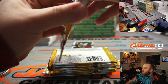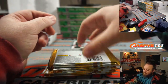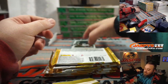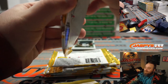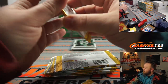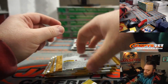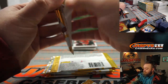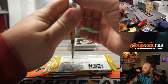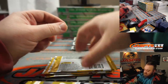A Terry Bradshaw PSA 9 just sold for like $30,000. So he was like, yeah, probably not going to do that anymore. He's like, I might loosen my reins on that PSA 9 thing. I was like, yeah. So. But no, I mean, it's just cool to have. Yeah, I think I've got a raw one of that. I've also got a, I forget who Johnny Bench is paired up with on his, but I've got a raw one of that, too.